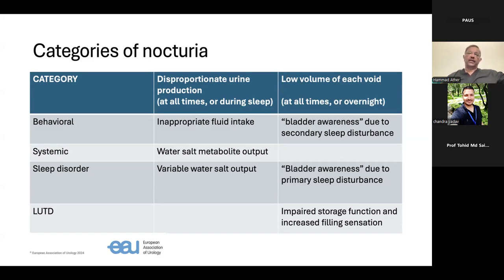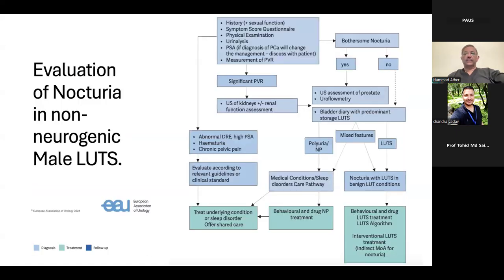It may be a problem secondary to systemic disorders with water salt output issues. It may be a symptom of sleep disorder, where we know that there is variable water and salt output. If it is associated with low volume void every time, it is due to bladder awareness due to primary sleep disturbances. And as urologists, we know that it is often associated with a lower urinary tract disorder with impaired storage function, increased filling sensation.